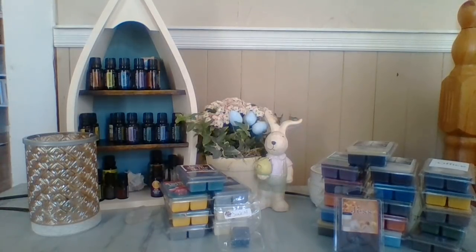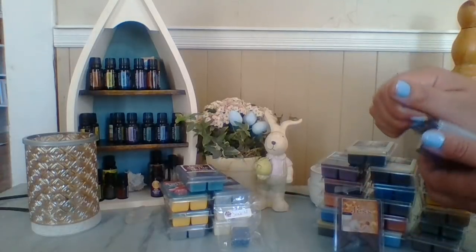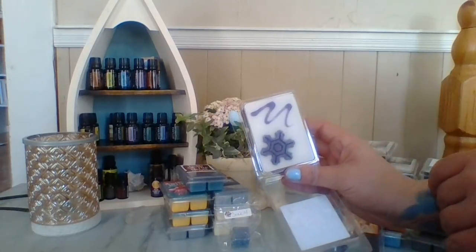The last two were from the, what the heck is it called? The Hunger Games. This is President Snow. I've heard people talk about this one too. It's peppermint cream, white rose, and vanilla ice cream. Look how cute this is.